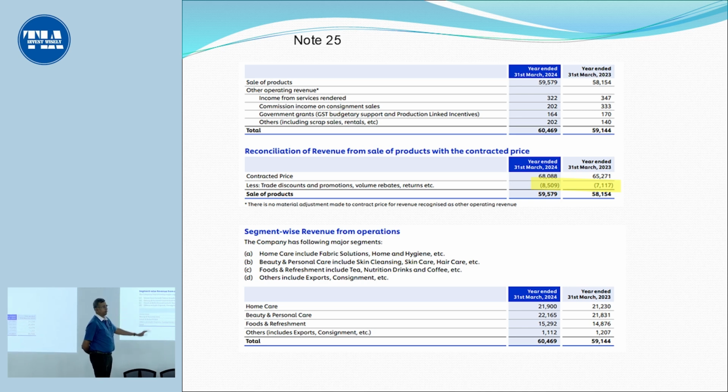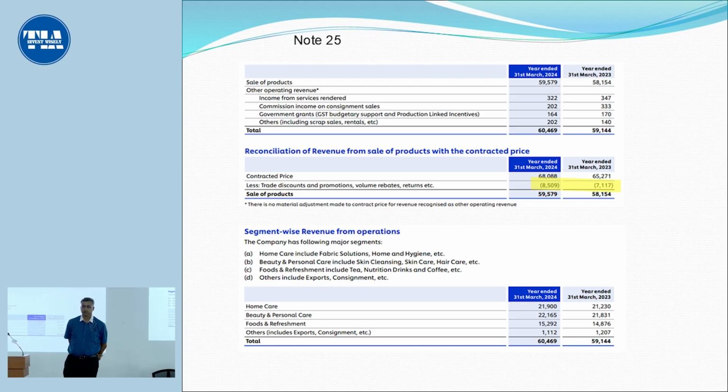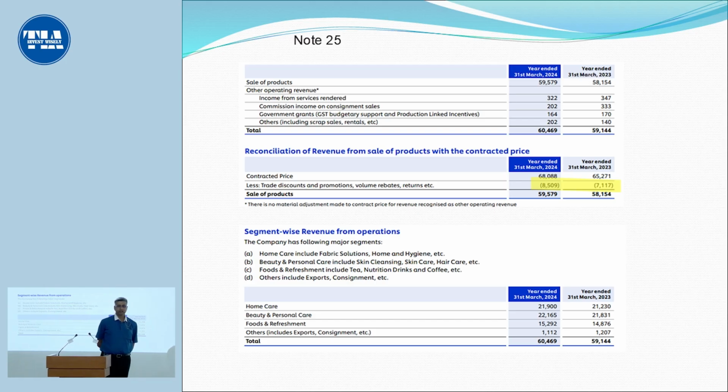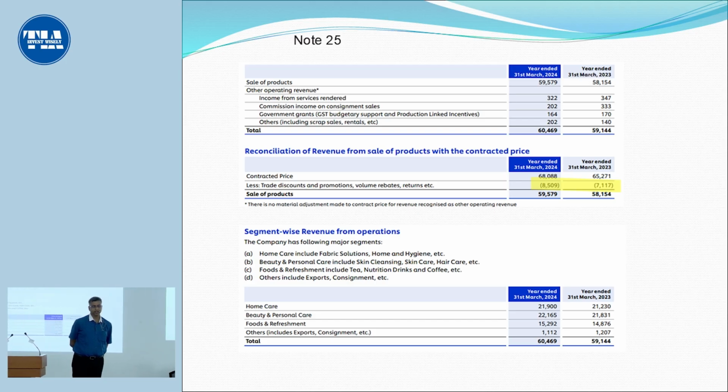The whole other income is not that significant. On a standalone basis, the number might be significant, but when compared to the overall top line, it may not be that significant. And look at less trade discount, promotions, volume rebates, returns, etc. Discounts have increased higher than the increase in sales. Correct? You all agree with me? Which means the operating environment, the competitive intensity has increased.